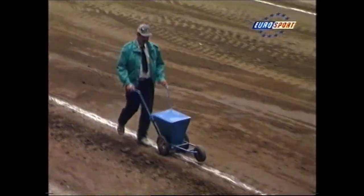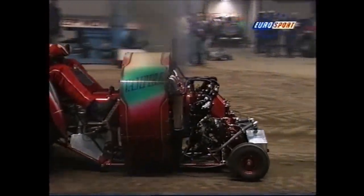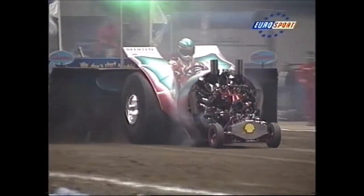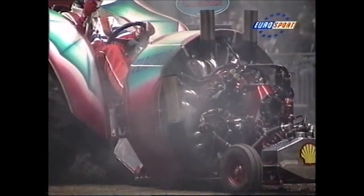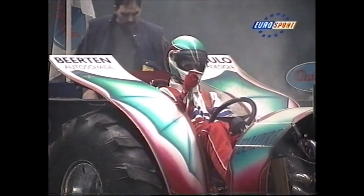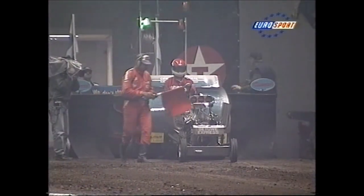His shoes were black when he started today, as the Vampire begins its first ever run. Powered by a 14-cylinder Alvistar motor, but not a lot of bite. 42.49 metres for Kees Vreeman, who understandably was very nervous before the run. But in fact, Vampire was a little overweight. Bouten Mededinging means out of the competition.